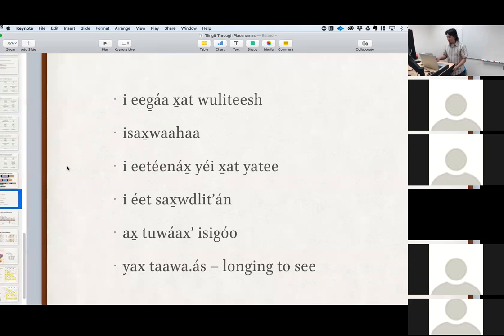And sachwaha, isachwaha is I'm lonely for you. And that's usually a pretty deep kind of, a lot of times if you're using that one, people might assume that that person's passed away. Is that the fourth one? The second one. So i'iqa khatbushatish, I'm lonely for you. Isachwaha, I'm wanting you to be around me. Itinach yechetyeti. I need you.